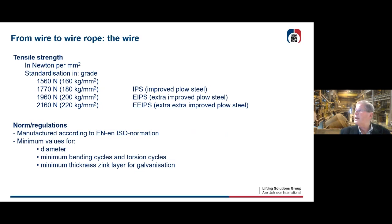These are the tensile strengths. That means that the prices go up, like you see with the tensile strength. The hardness also goes up, so be careful with 2160. You're going to end up with a rope which is very strong, but also very hard. So you're going to need sheaves or drums which are hardened to a certain amount.